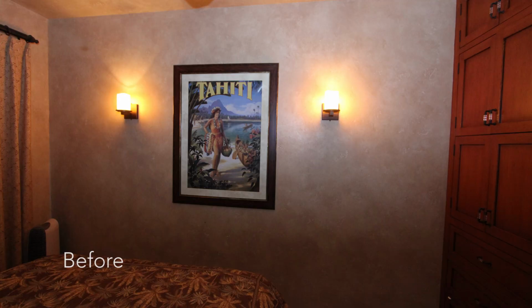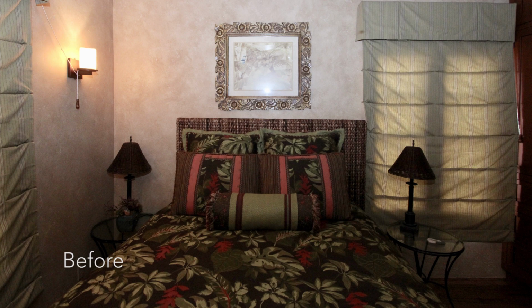And we have 4 guest bedrooms in this little tiny beach house. I'm gonna show you how to design the perfect tiny bedroom. And when I say tiny, they are tiny.